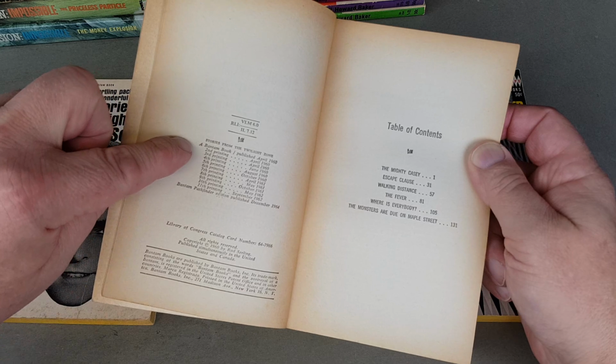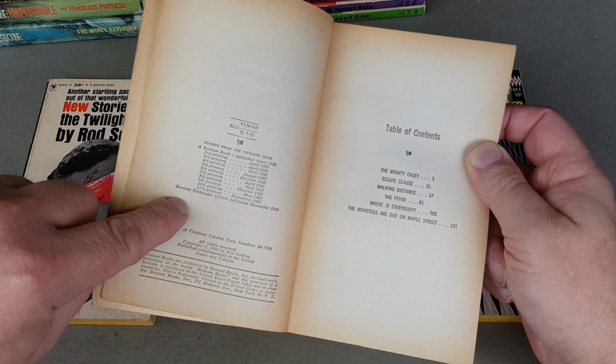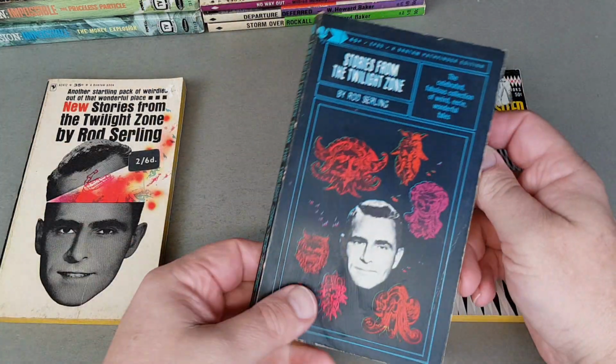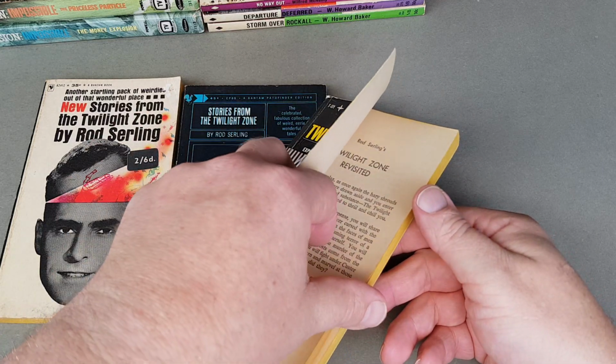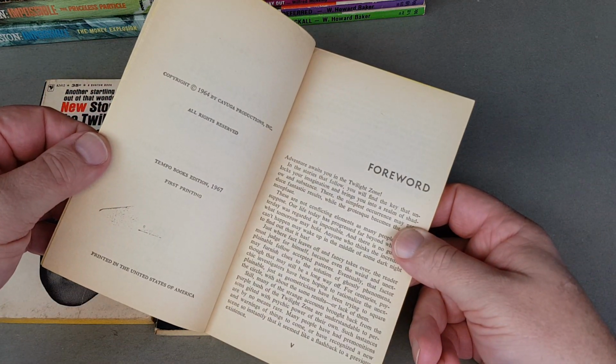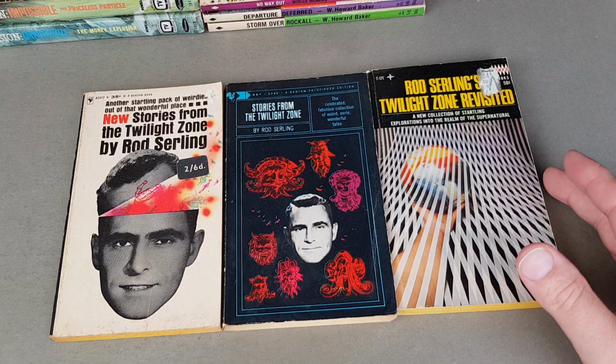But look at this. Look at the reprint history. Published in April 1960. Look at all the reprints. 12 reprints between 1960 and 1964. It just gives you an idea of how popular the programme must have been. That's the first print in there from 1967. I've got a couple more here.